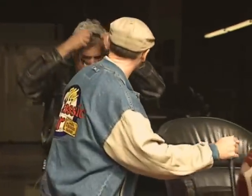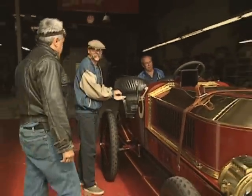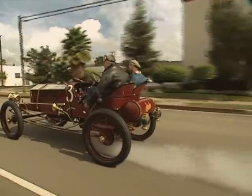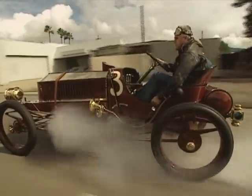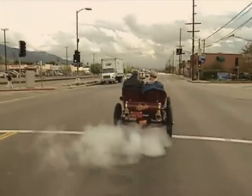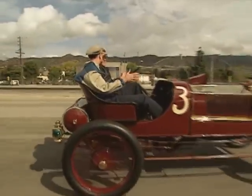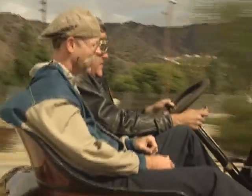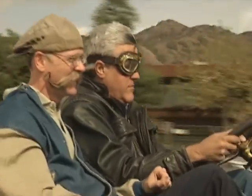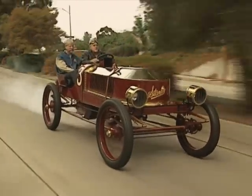Welcome back to My Classic Car. As Jay suited up for the ride, I must admit I felt a little underdressed and a little light on life insurance. We're about to die. Salute you. You know, this thing is completely insane. Oh, it's hilarious, isn't it? Hear the steam being cut at each. Laughing at the wind.